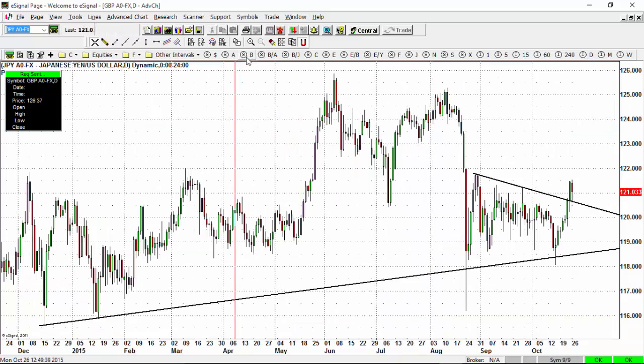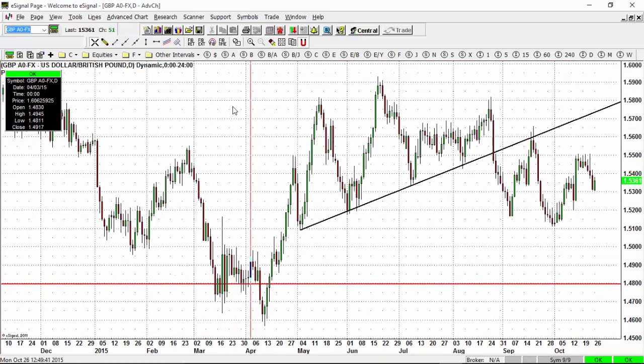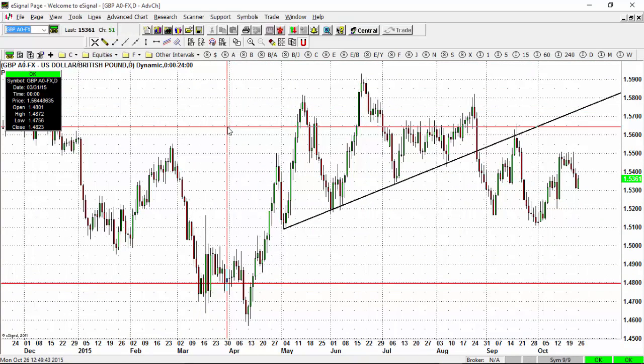Taking a look at the British pound, we did have a break of a trend line here. Market broke, came right back up, tested the trend line and failed at this point and headed back to the downside. Support in the British pound is at 151. We could see this market continue below and test the 151, 150 and 148 areas.